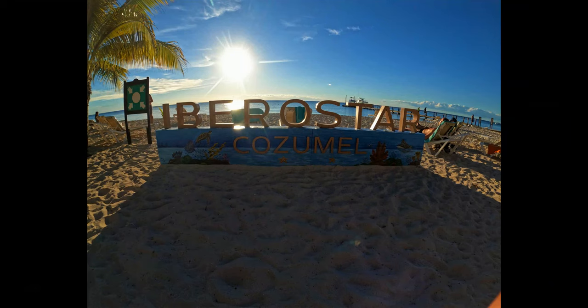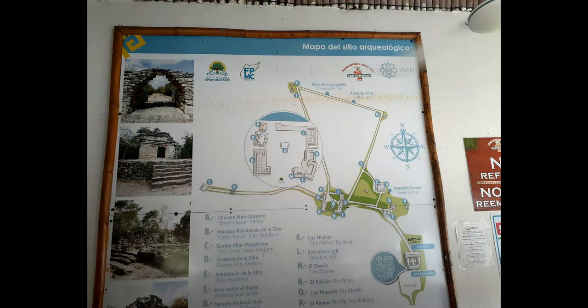And we just got off the boat. We're back at Iberostar where we're staying. We're going to rent a Jeep and we're going to go out to this archaeological site called San Gervasio.